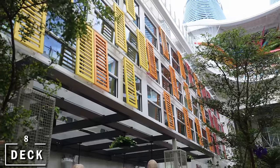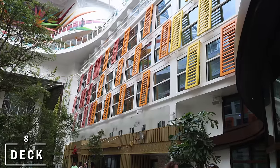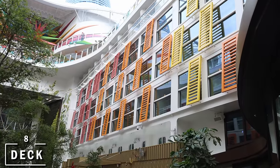There are three different types of cabins in the Central Park area. There is the standard balcony, which everyone knows what a standard balcony is. You go outside and you have your balcony that overlooks Central Park. You have the infinite balcony, which means it's a picture window that will come down when you want it to and create that outdoor space. And you have interior views. So it's basically a window that overlooks into Central Park.